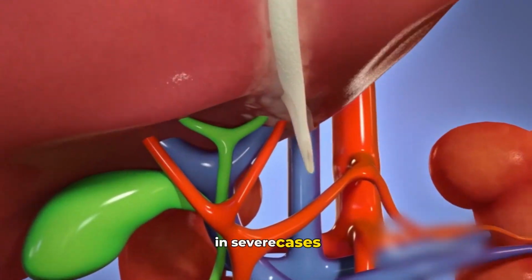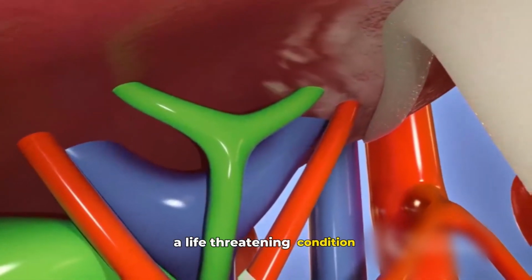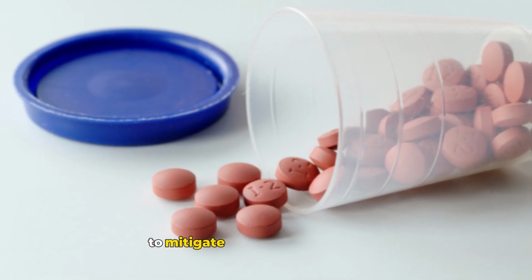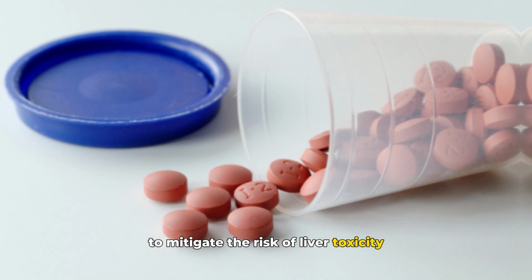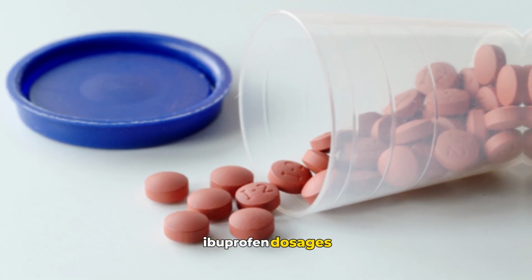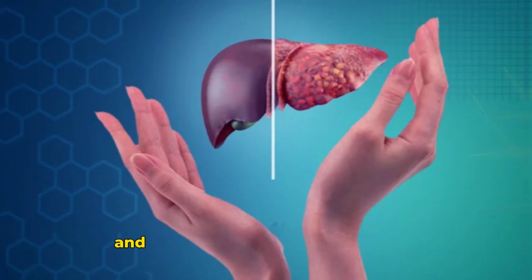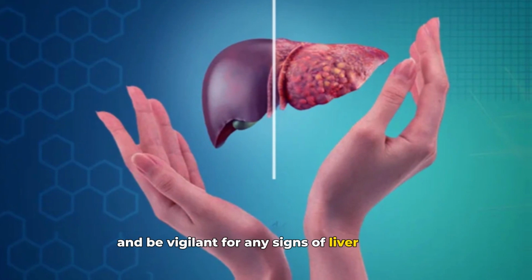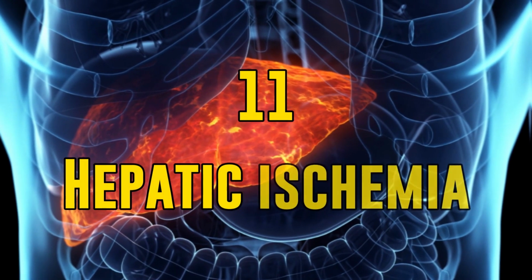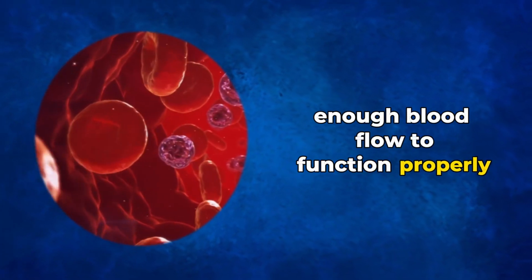In severe cases, it can progress to acute liver failure, a life-threatening condition requiring urgent medical intervention. To mitigate the risk of liver toxicity, it is crucial to adhere to recommended ibuprofen dosages, avoid prolonged use without medical supervision, and be vigilant for any signs of liver distress. 11. Hepatic ischemia, where the liver doesn't receive enough blood flow to function properly.